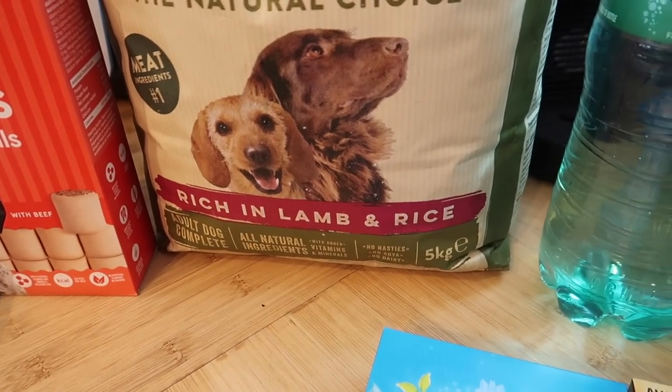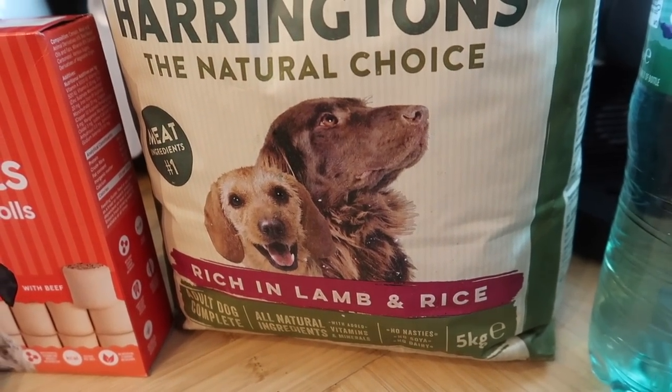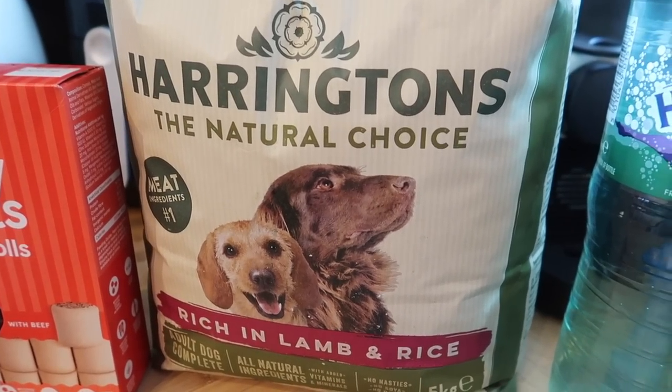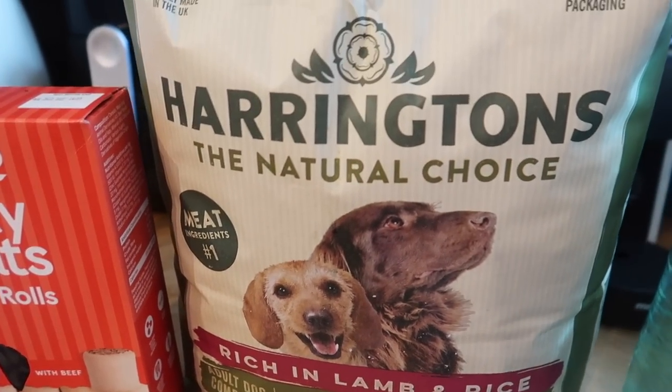Some dog food. This one, if you've got a pet, is really good on my dog that has an irritable stomach. He can only eat this make. 5 kilos for £10 something, so it's inexpensive as well, but he's fine with it and he thrives on it.